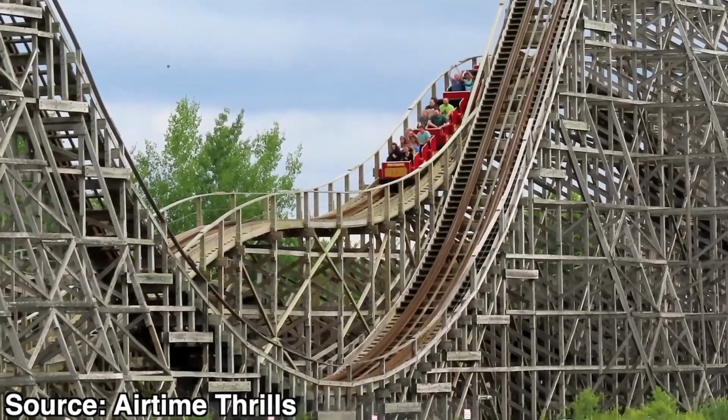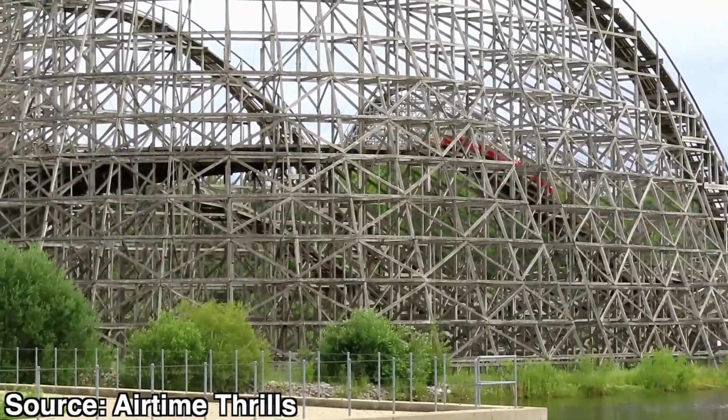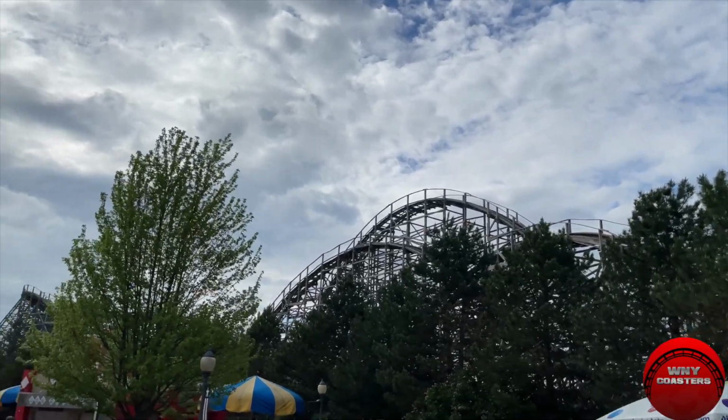Do you think Wolverine Wildcat will be the ride that gets a Titan track? I think everything lines up all too well. Also, are you excited for the retracking on Predator, and where do you think we'll see the Titan track installed next? Make sure to leave all those thoughts down in the comments below.